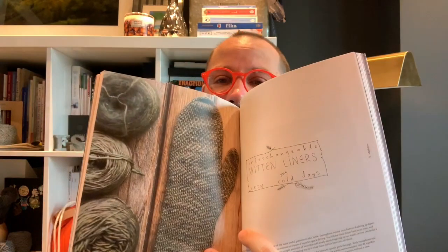And yeah, there's a lot of feminine things in here, but I think there's a lot of things too that are able to be adapted for men as well. And very helpful things like interchangeable mitten liners. Hello, who doesn't want those? In Emily's yarn, which y'all know I'm a huge fan of. So anyway, I picked that up.